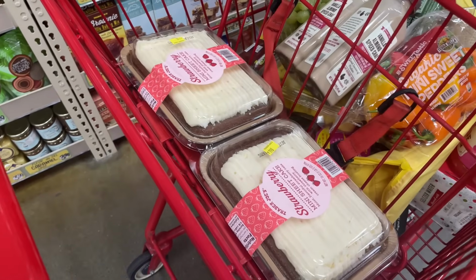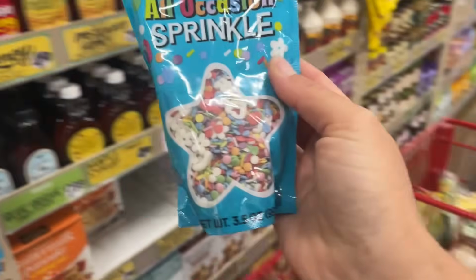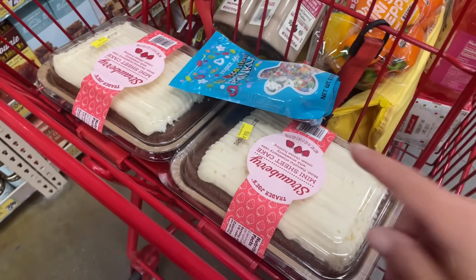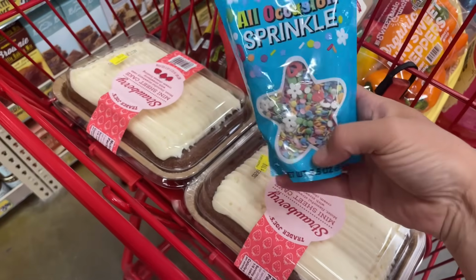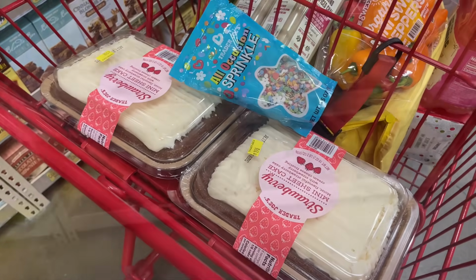Okay, and we are celebrating a birthday as well, and so I'm gonna buy 2 of those cakes and some of these sprinkles so I don't have to make a birthday cake because I don't have time. So I'm just gonna get 2 of these cakes. These are $5.99 each, and then a pack of sprinkles is $1.99. So I have a whole birthday cake right here for less than $20.